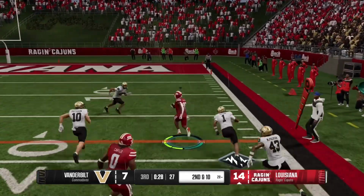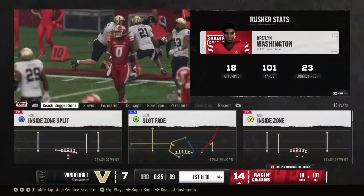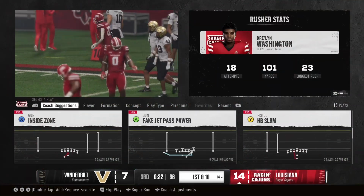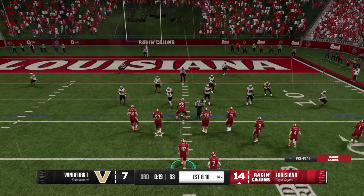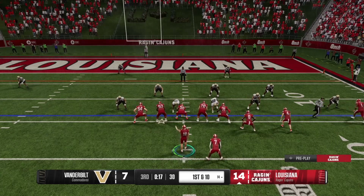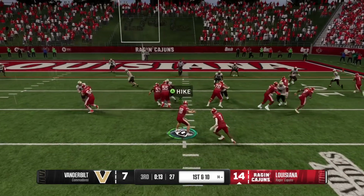Keeps the legs moving. What a nifty run there to pick up the 1st down. Another good run. Man, he has been picking up yards in bunches today. Jesse showing off all the skills. And he's showing no signs of slowing down, David. This guy just gets better as the game goes on. He is a beast.